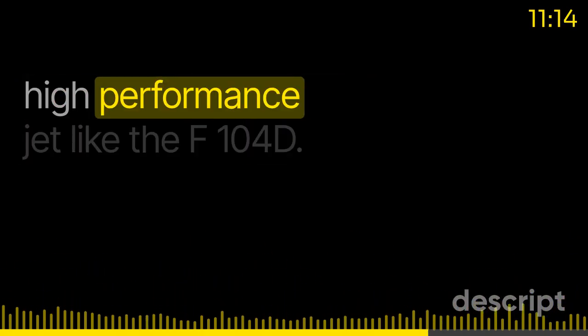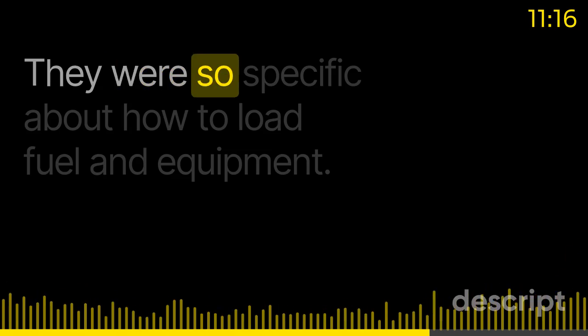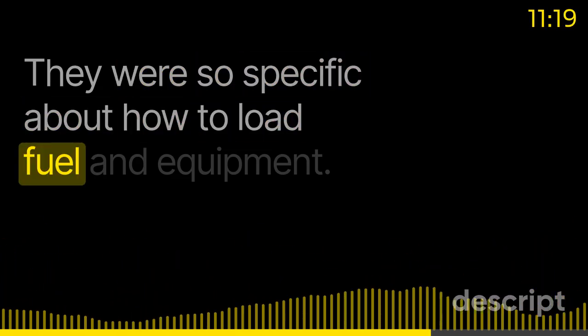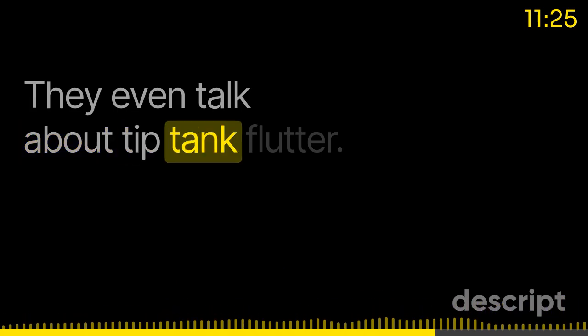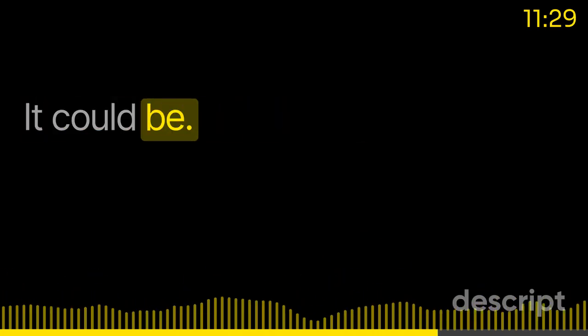Critical for any aircraft, but especially for a high-performance jet like the F-104D. They were so specific about how to load fuel and equipment. It wasn't just a matter of throwing things in and hoping for the best. No kidding. They even talk about tip tank flutter. Yeah, it sounds kind of scary. Could be. What exactly is it?